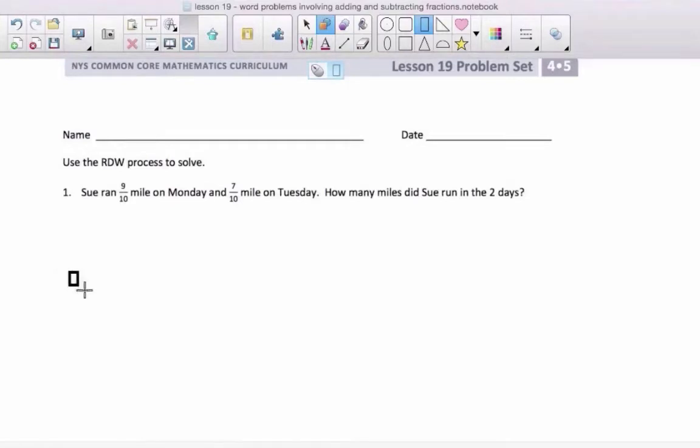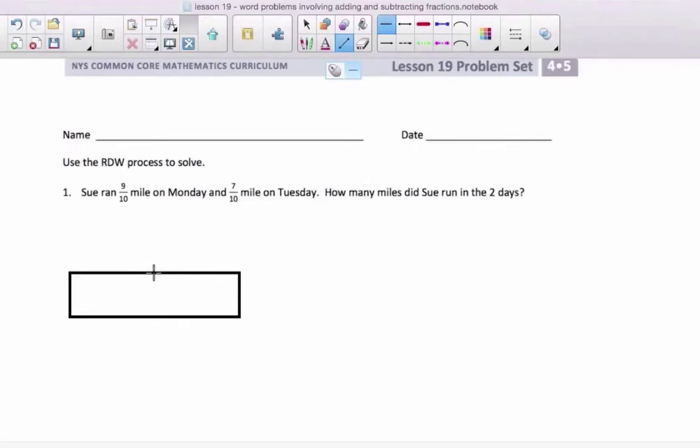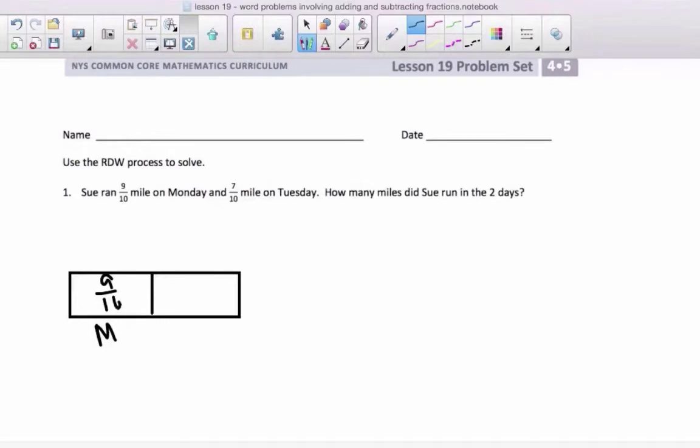Let's start with the tape diagram since we have definitely used tape diagrams to model fractions, but we've never used one in the RDW process. So let's let this tape diagram represent the whole that we're talking about here. Okay, so we will say that the first part of the tape diagram here will represent Monday, and she ran 9/10 of a mile. And this will represent Tuesday, when she ran 7/10 of a mile. And we want to know how much did she run altogether.